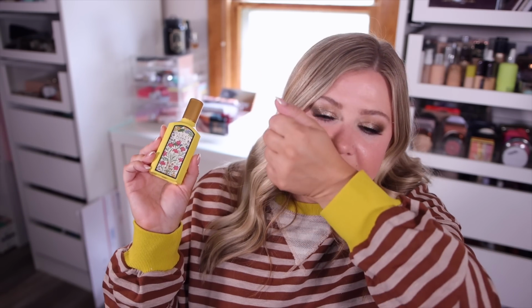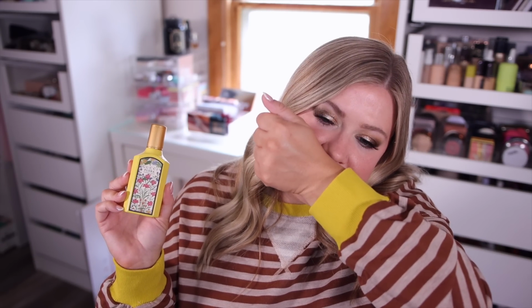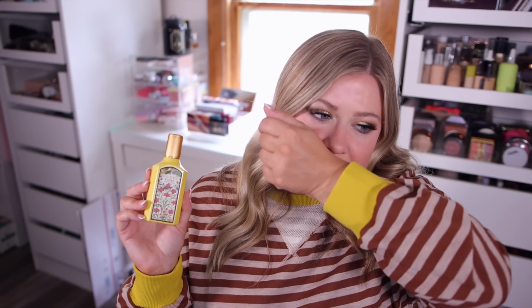So it's definitely a fresh floral gourmand, but in my opinion, it doesn't really fit in the gourmand family. Now what's interesting with this one is a lot of people say it smells like banana, which I actually would agree with. I definitely get almost a slight banana floral in here, and that's why it's giving me more of a summery vibe than fall.